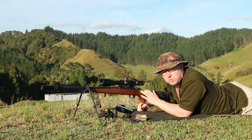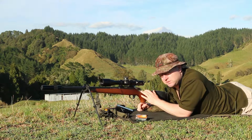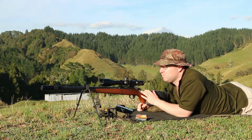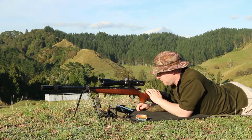So a bit of practice this morning. This morning it's a cold bore, or first shot of the day. Distance today is 203 metres. So getting out there for a subsonic 22, and yeah, let's see how we go. The ballistics tell me I need to come up 7.8 mil.